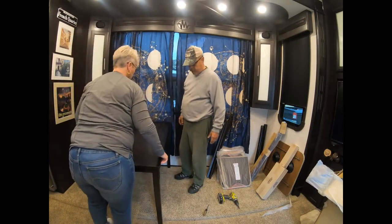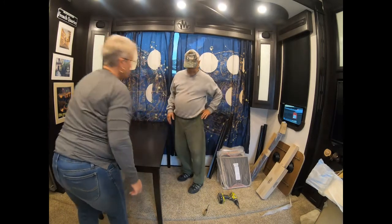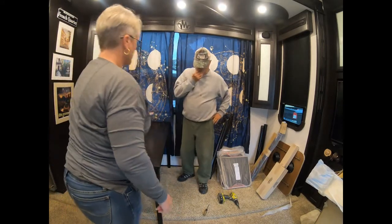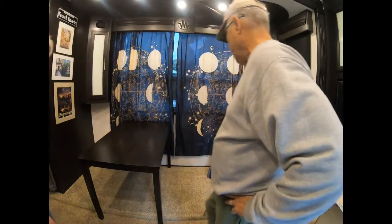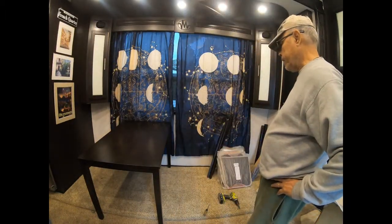What's in that box over there? See, I need those two. So, we will have to shorten those legs, or we have to invent something. You mean shorten? We can.